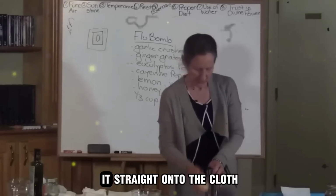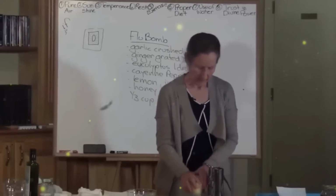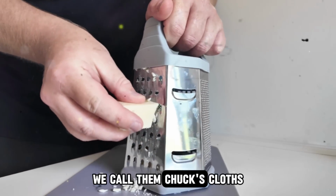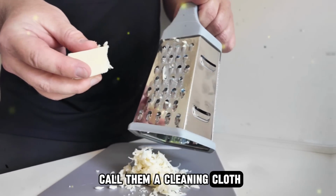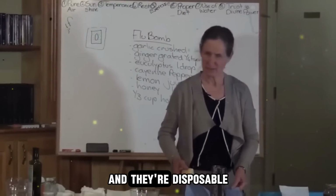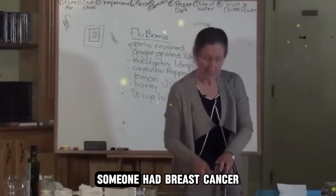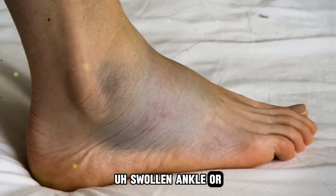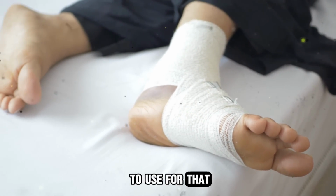So you can grate it straight onto the cloth. Now, I'm not sure what you call these in America. We call them Chuck's cloths. I guess that's the brand name. But I guess you call them a cleaning cloth, yeah? And they're disposable, and they've got little holes in them. If someone had breast cancer, I wouldn't use this, but if someone had a swollen ankle or a sprained ankle, it would be fine to use for that.